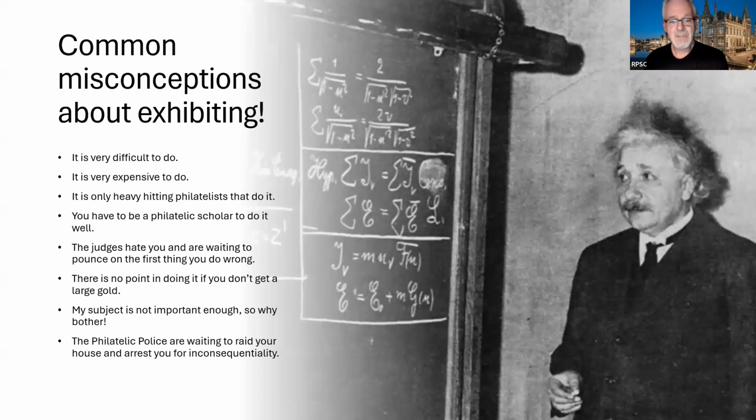Here's another one. My subject is not important enough, so why bother? There is the thought that if it's not at least 100 years old, or 150 years old is even better, some people will say, that really, what's the point of doing it? Nobody's going to take it seriously. And I would say that nothing could be farther from the truth. If you're interested in it, in your topic, this is an amazing way to educate people on the importance of the thing that you love.